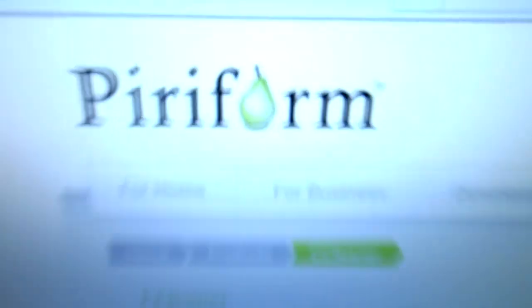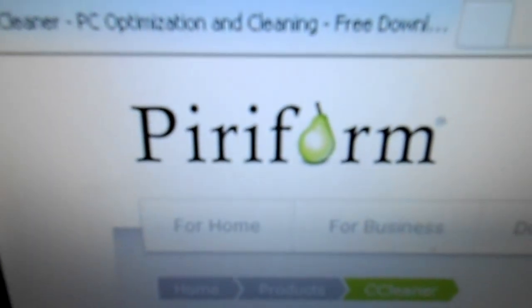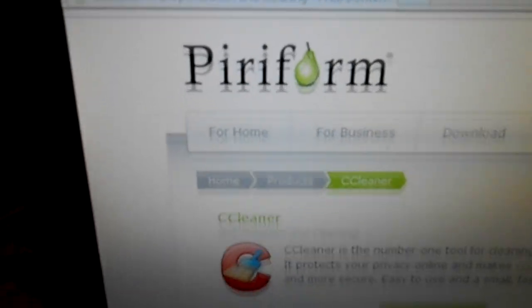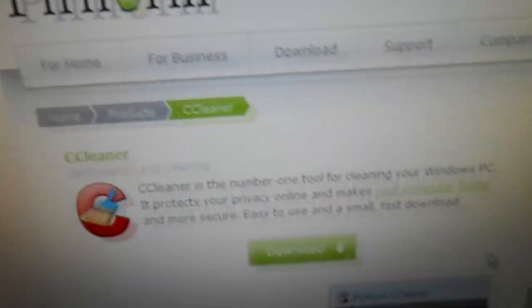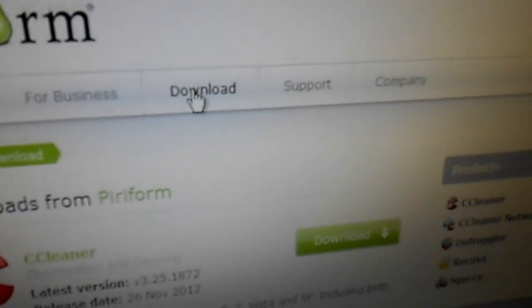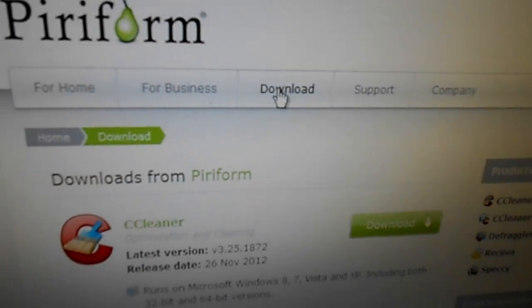One more side note about fixing this HP. Now that I have all the viruses off and most of the startup programs are gone, I did want to use one other program, and it's worth mentioning this program. It's put out by Piriform and it's called CCleaner, and they have a free version of this. So I am going to download this and run this program on this computer.